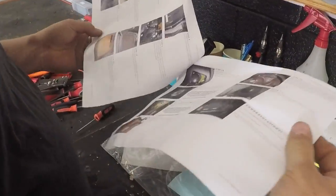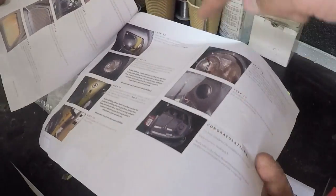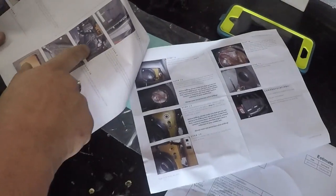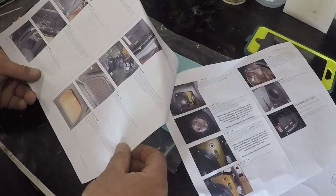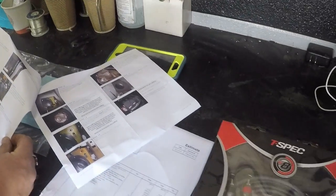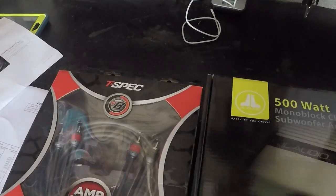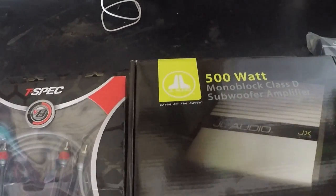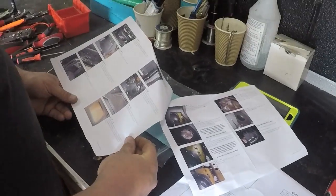Just reading these instructions. Look a little bit involved, but not a big deal. So it actually goes behind the factory panel. It goes where the factory woofer is supposed to go. Cool. So right on. So we'll go ahead and start removing the panels back there. And I think Damien will start prepping the dash for the amplifier to go in the back. Got that panel off. Maybe we'll hide the amplifier. Who knows? We'll see.